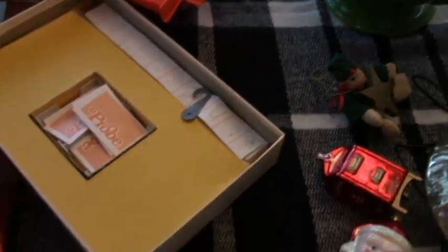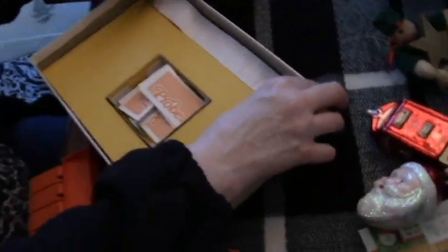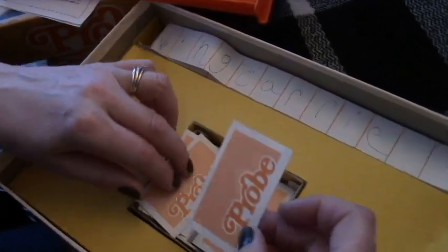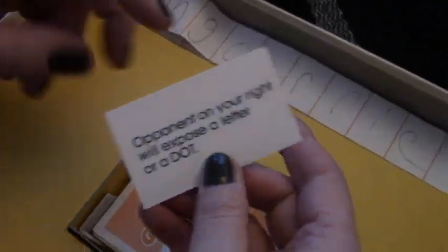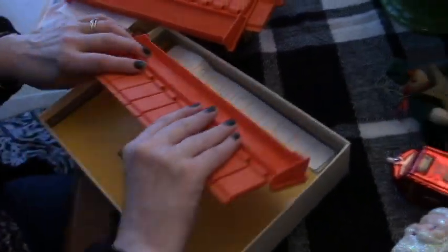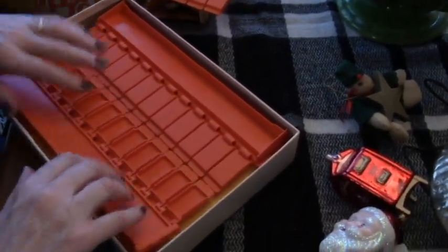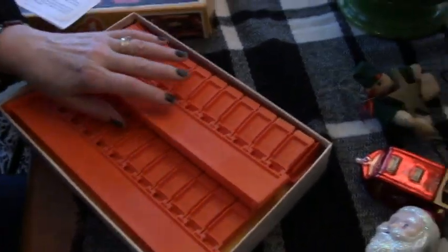Oh, there's the thing. Oh boy, look at this. Oh, it's got the paper in there. What do these things say? Take your normal turn. Please, please calm down and take your turn. Slap the opponent on your right. Oh, well, maybe we should play this later. Or we'll wait till we have company. No wagering, folks.